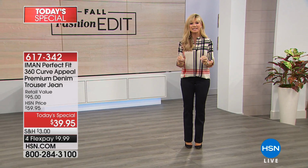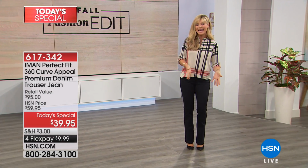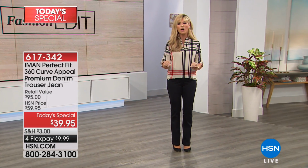It's a hybrid cut done in a trouser. So what that means is it's kind of like taking a little bit of a boot cut and mixing it with a straight leg. That's the flare that you're getting to this today. I'm telling you, it is so comfortable. The fit is spot on, and we're gonna walk you through all of the colors.